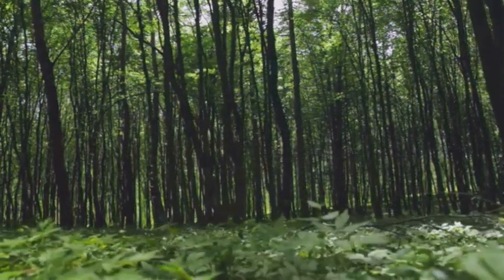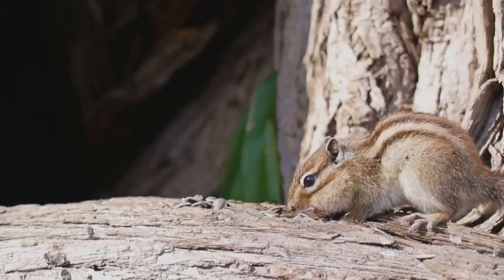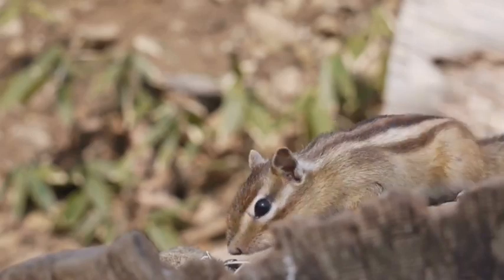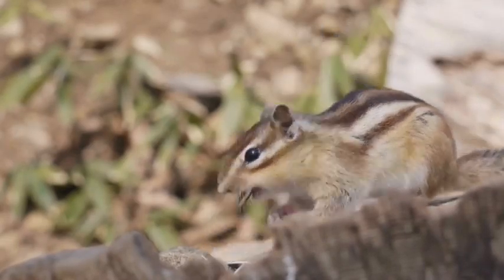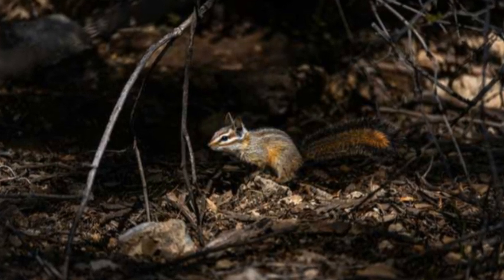Section 5. The chipmunk's place in the web of life. The gray-footed chipmunk plays a vital role in its ecosystem. Their seed-burying habits make them important dispersers of plants and trees. By burying seeds and forgetting about some of their stashes, they inadvertently help new plants to grow.